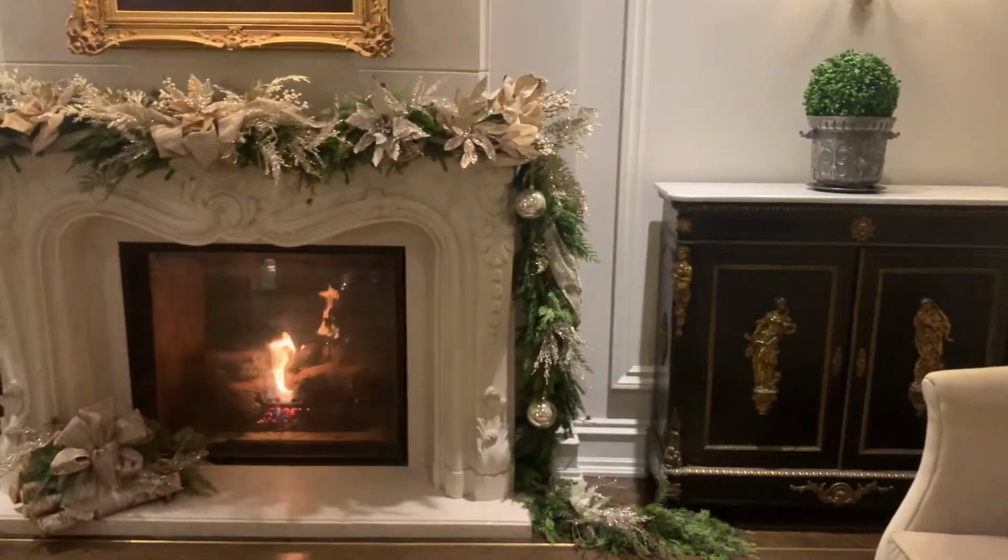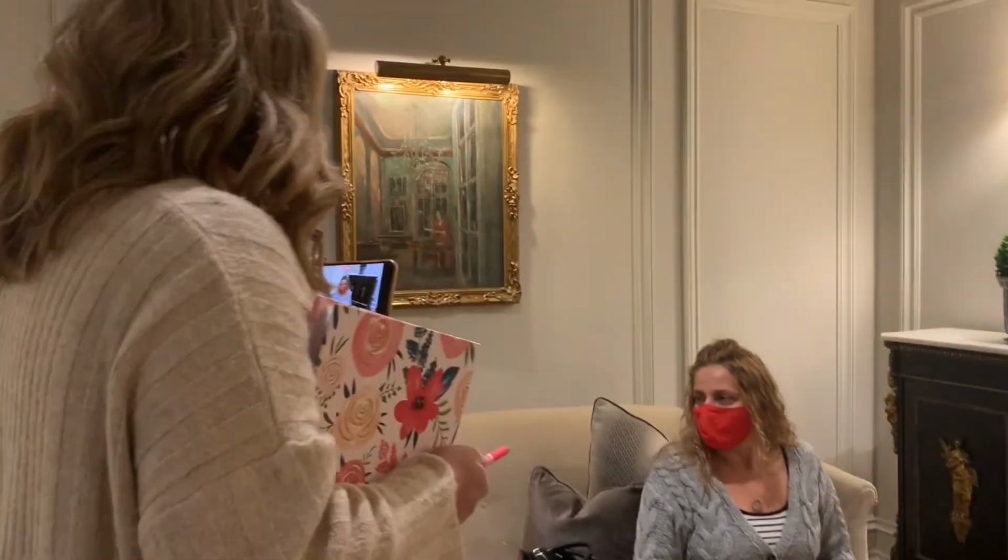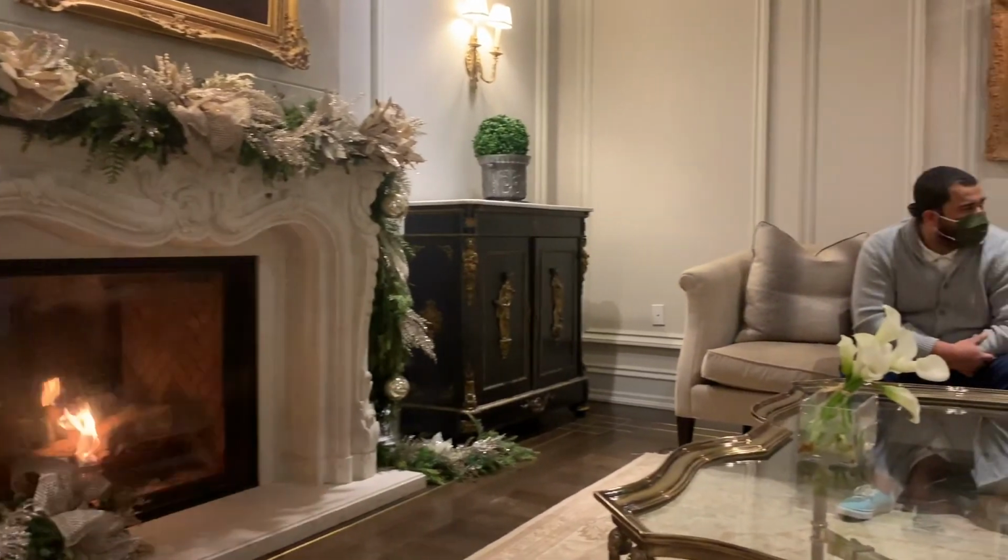But this is a chateau, and it is based on French architecture, and I truly just am in love with this place. I can't say enough good things about it. Like I said, it is my dream wedding location.